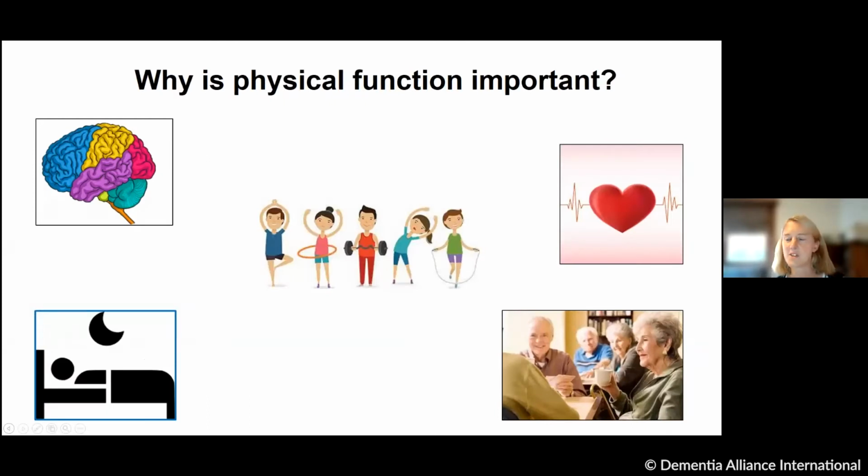So why is physical function important? Well, I was at a talk yesterday and someone asked, what is your impression of health? When I thought about it, I thought, it's being able to do the things that I want to do well. So I suppose physical function is just that, the ability to do the things that you want to do, but it also has other benefits.